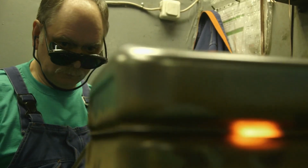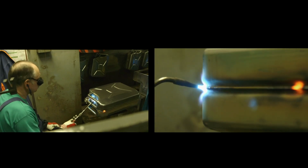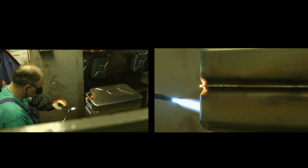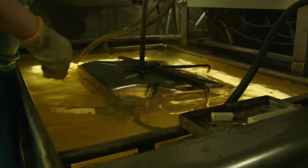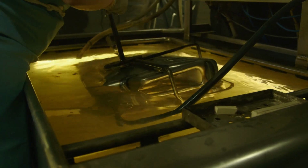Due to the often flammable contents of the can, this is a very important process, so many spot checks are carried out to make sure the seal is complete, including a water test to check for bubbles, making sure the can is 100% airtight.